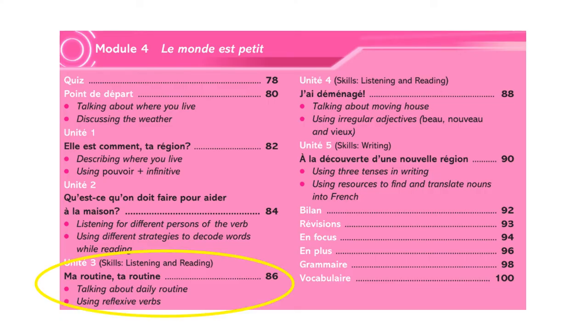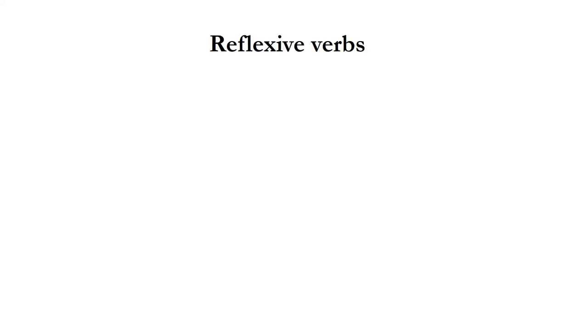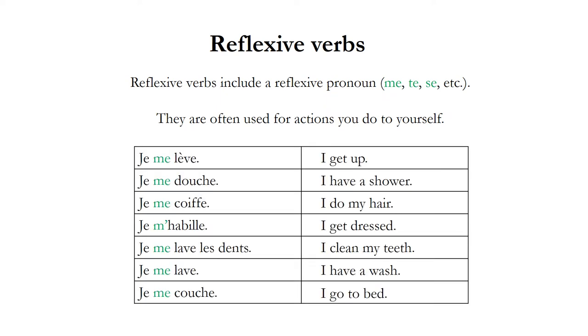Today we're going to be talking about daily routine and using reflexive verbs. We're going to begin by looking at the grammar. Reflexive verbs. Now, reflexive verbs include a reflexive pronoun, me, te, se, etc., and the verb. They are often used for actions you do to yourself. So, in our list from earlier, they were the ones that had the green me component.